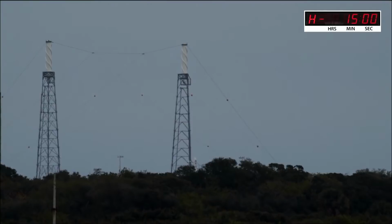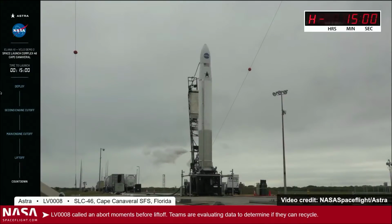We just received an update from Astra. The launch team, which is based out in Alameda, California at the company's headquarters and launch control center, those launch team members are conducting some final tests to check to see if Astra will be able to pick up the countdown and make another run at launch this afternoon. So no official word yet on whether there will be another attempt. However, Astra hasn't given up hope for getting this mission off the ground before 4 p.m. Eastern Time or 2100 UTC today.